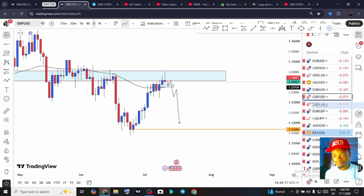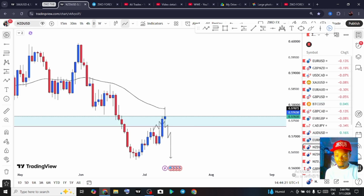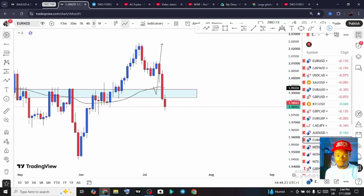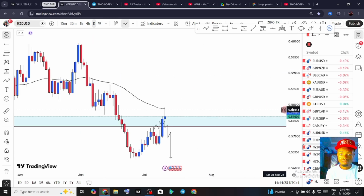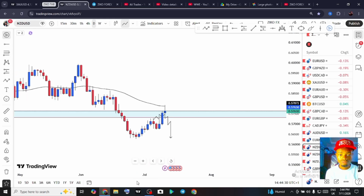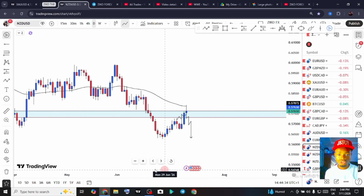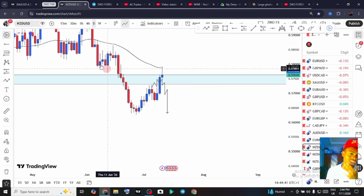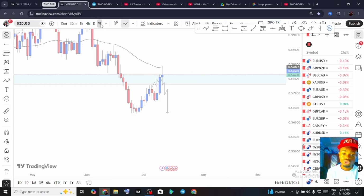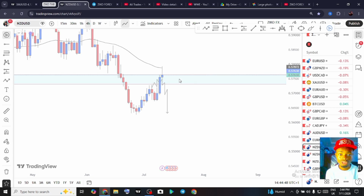Okay, so let's go over to the next pair. Okay, the next pair is NZDUSD. Let's see. Okay, very solid area of interest, but price has not shifted structure yet. So I think I'll just prefer GBPUSD compared to NZDUSD. They are both USD pairs, but GBPUSD looks way cleaner for me, right?